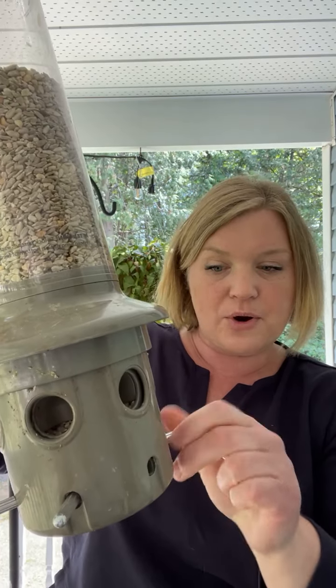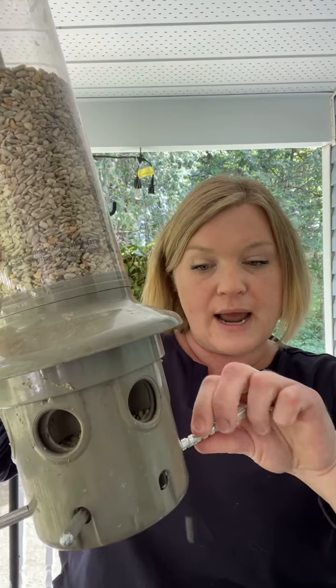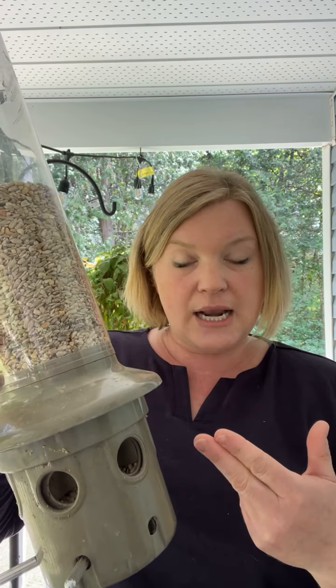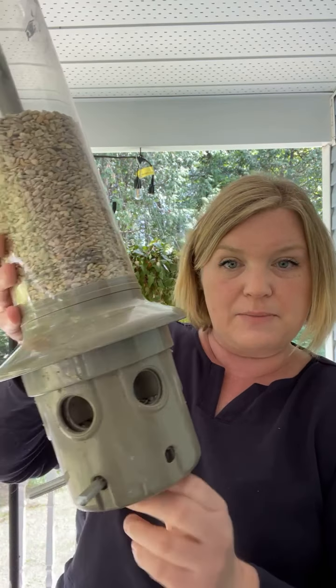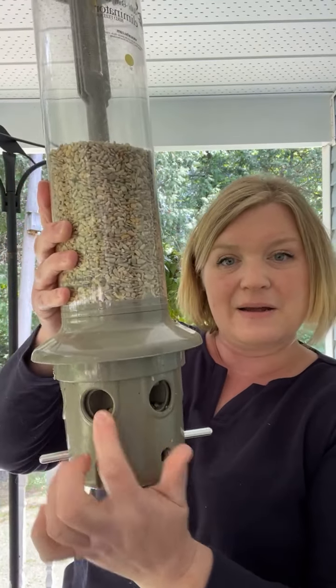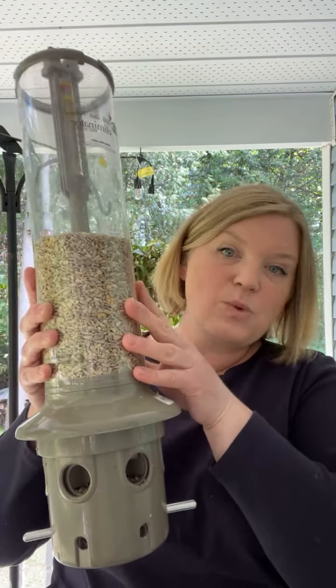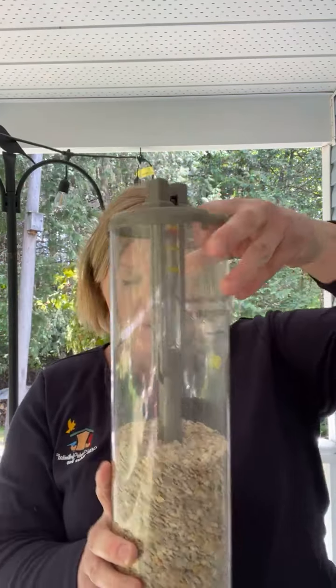By taking the perches right out, you are now making your Eliminator completely exclusive to birds that can cling, which is quite a few of the birds that we love to see at our feeders. That would be our American goldfinch, our chickadees, nuthatches, woodpeckers. They'll still be able to cling to the side of that feeder and access the food. So that is why I love the Eliminator. It's incredibly versatile.